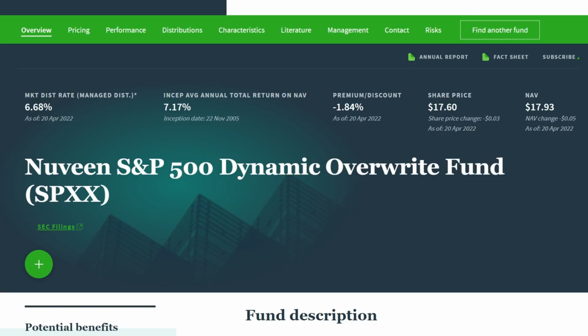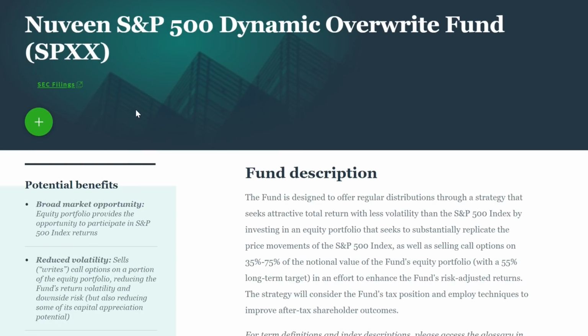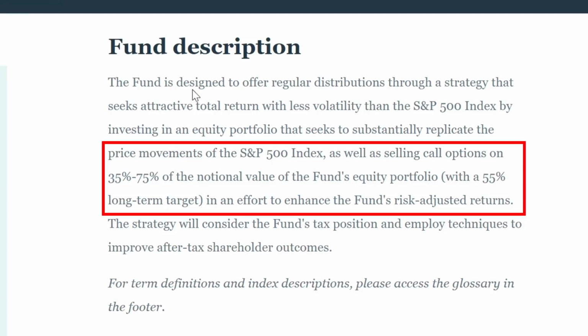This one is very similar to QQQX, except the underlying index here is the S&P 500, not the NASDAQ 100. And just like QQQX, they own the underlying index and then they sell call options on 35 to 75% of the portfolio. So instead of writing 100% like QYLD, they write 35 to 75% with a long-term average or goal of 55%. The reason why they do this is they like to prioritize both growth in the underlying assets as well as option premium from selling the call options, which generates income for investors.